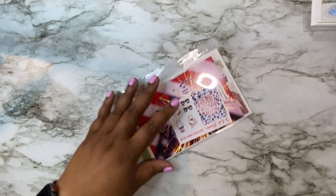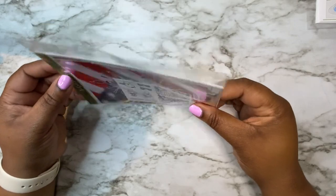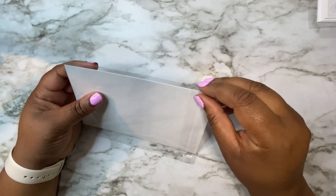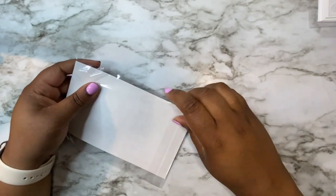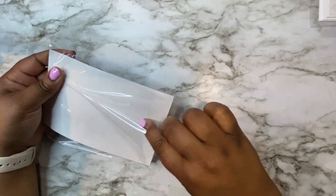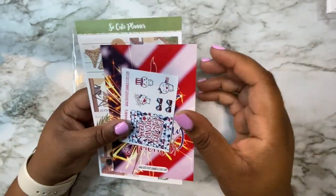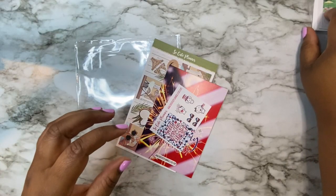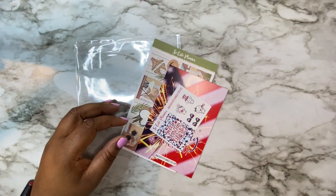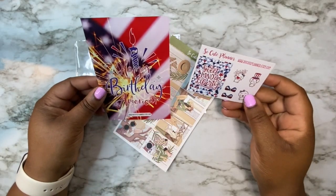Now I remember. I could not for the life of me, when Kaysi drops new kits, I always buy them all. She will tell you. And for the life of me, when I was going through the website to order my August kit, I kept saying, I don't have this one. Why didn't I get it? And I remembered it's because I had already purchased the similar kit from So Cute Planner. So let's check it out.